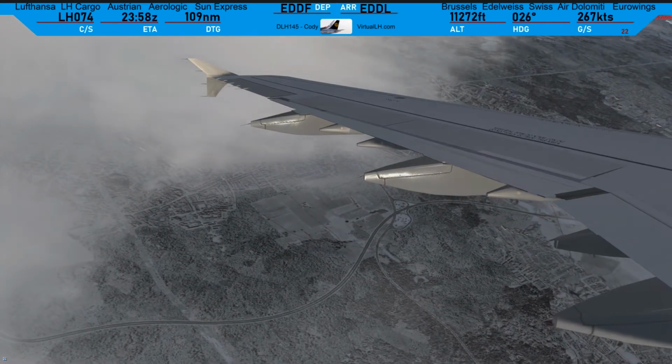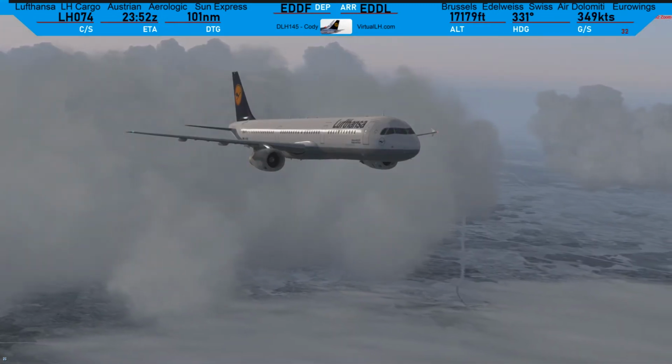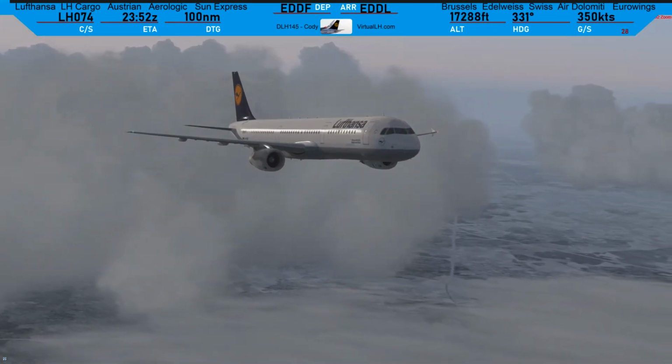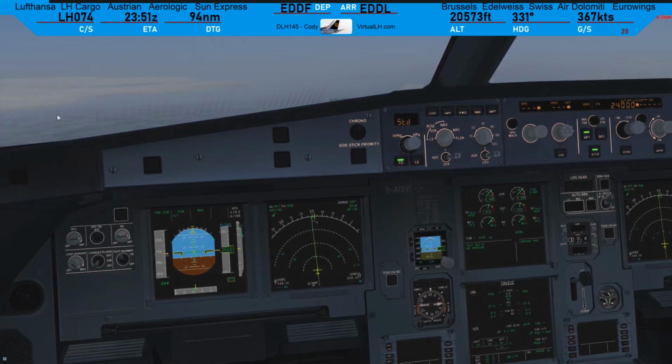Lufthansa 74 Charlie, proceed direct Domo. Lufthansa 74 Charlie, you are leaving my airspace, switch to Unicom 122.8, bye-bye. Over to Unicom on 122.8.